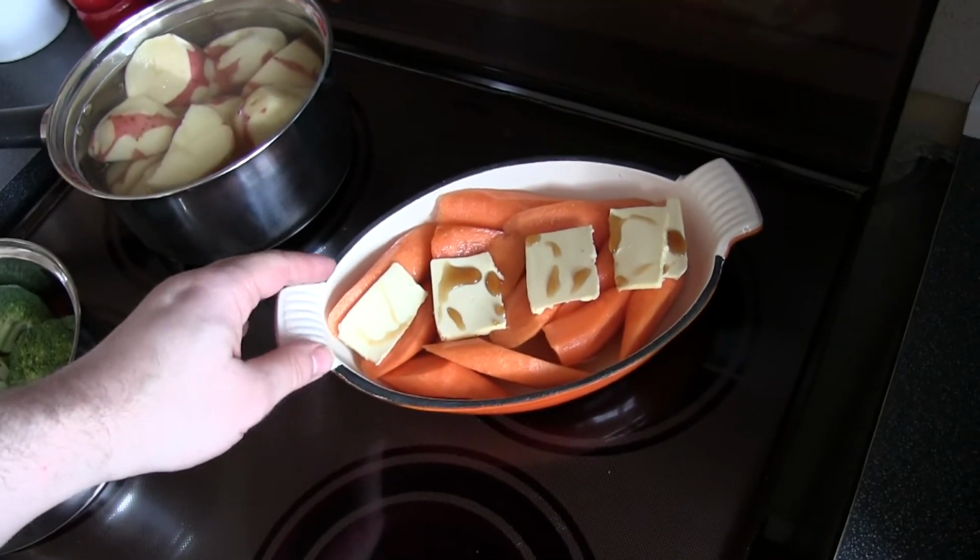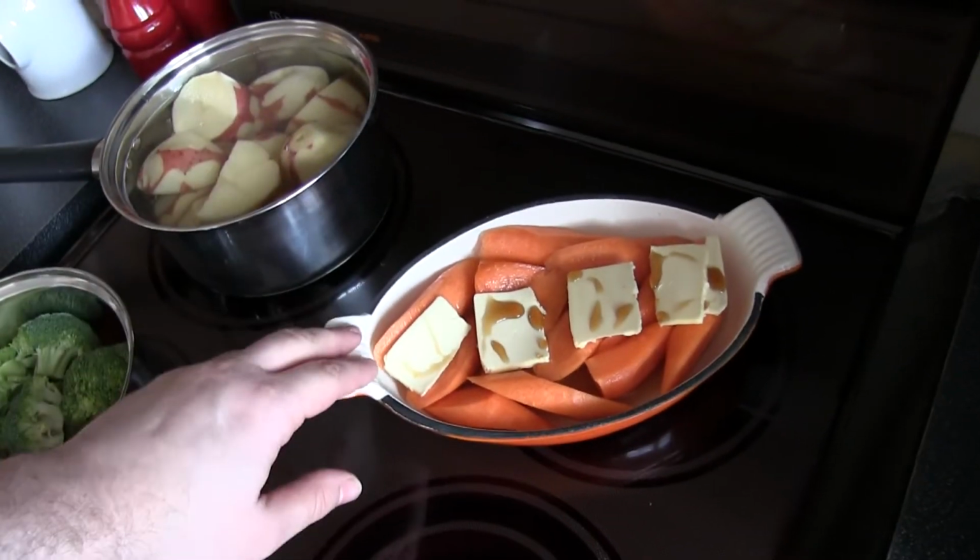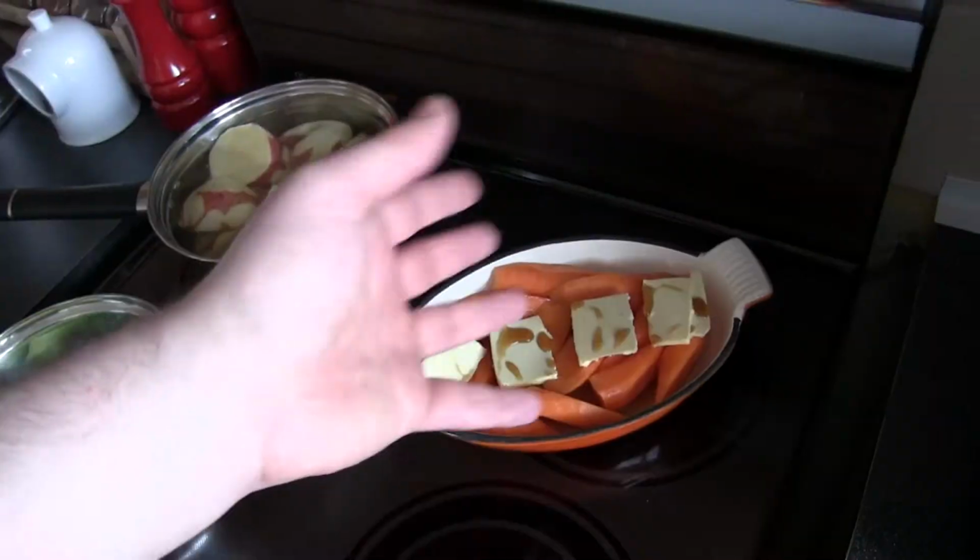And these maple butter carrots bake in the oven, same time as the chicken. I'm going to cover it with foil. Amazing way to cook it, delicious. I'm now going to put a little bit of time into tidying my room. Cool.